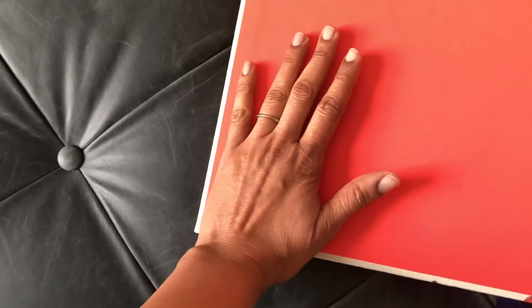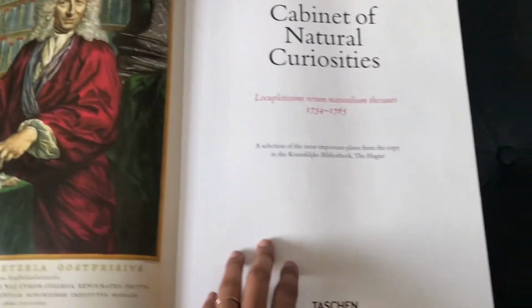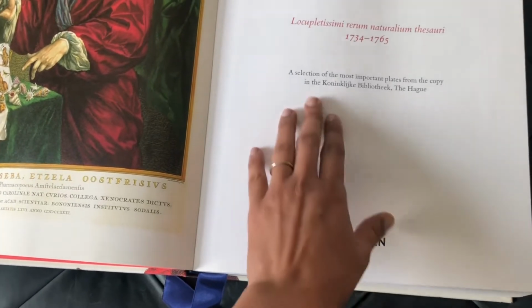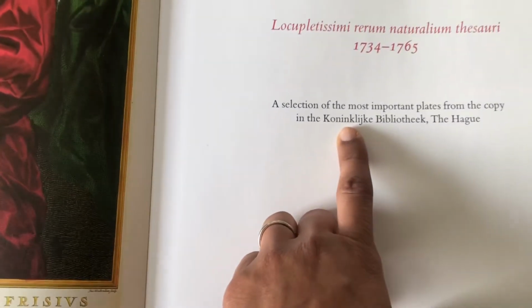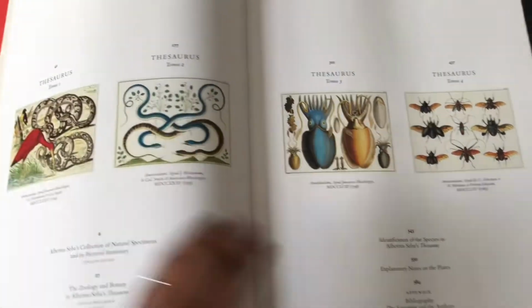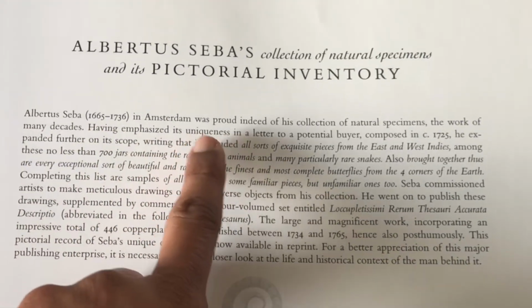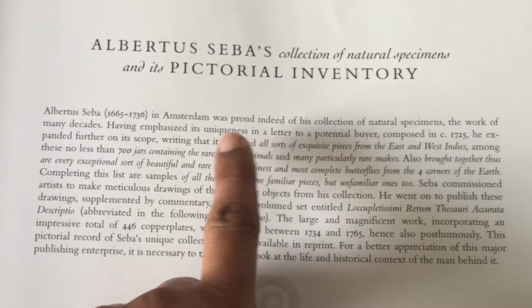Like, you could get a sense of how big this book is, because I have pretty big hands. So I think it's about maybe 18 to 20 inches tall. A selection of the most important plates from the copy in the Hague. I'm not sure how to pronounce that. Albertus Seba lived 1665 to 1736 in Amsterdam, and he was proud indeed of his collection of natural specimens, the work of many decades.